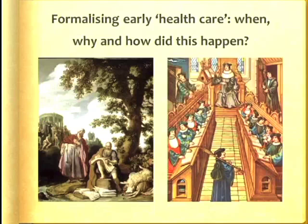What I'm talking about here is formalizing the early health care that we talked about last week. If you remember, the picture on the left is that rather rural idyll with possibly, or possibly not, Hippocrates sitting doing his writing outside. It was all a bit rural, all a bit grassroots, that kind of medicine, which I'll just remind you about in a minute.